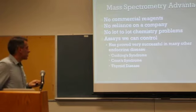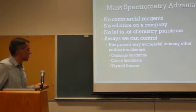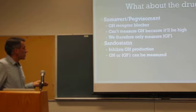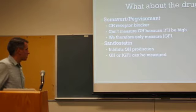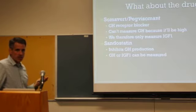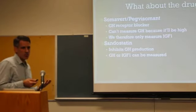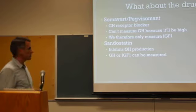So it's an assay we can control, and we've been very successful in diagnosing other diseases with this mass spectrometer, Cushing's syndrome and Conn syndrome, a disease that causes high blood pressure, and it's also used in thyroid disease, although not here. So what about the drugs? Do we measure the drugs? The drugs are very expensive, as you know, if anyone's on pegvisomant or sandostatin. When you're dealing with a pricey drug, the question is whether you should measure it, so you can lower or raise the dose appropriate to the levels that you get.